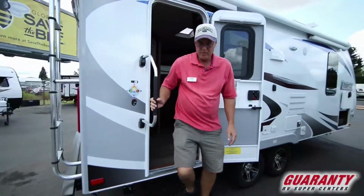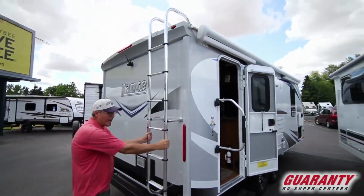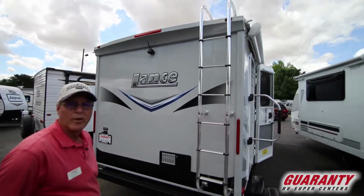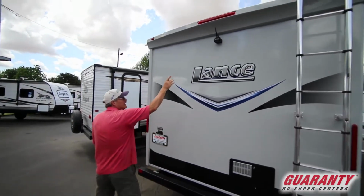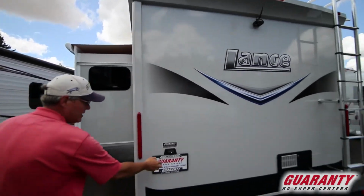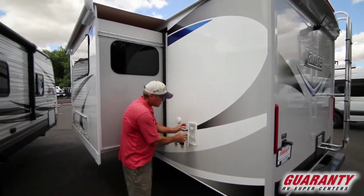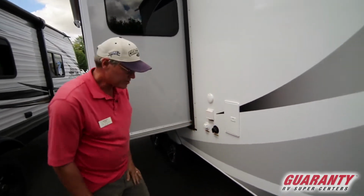Big grab assist handle, double step exit there, an entrance. You also have a real heavy duty ladder. If you ever need to get up on there, we recommend you take advantage of Guaranty's free roof inspections twice a year. Be real careful whenever you go up on your own roof for any kind of service. It does have a backup camera all set up on there, which is nice to have. And you've got a nice lighted license plate there. Also got your outside shower, your plug-in, your black tank flush.